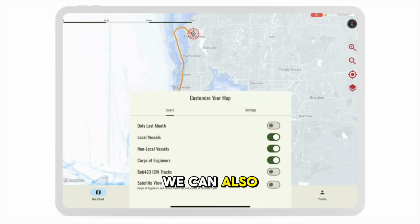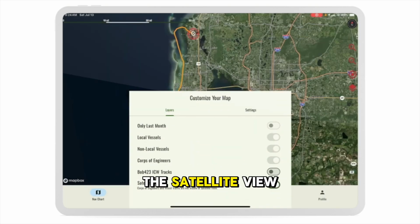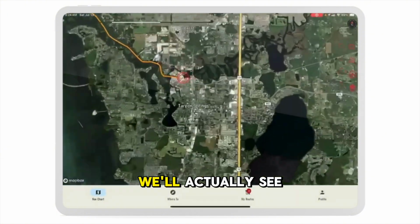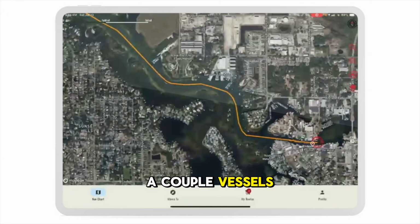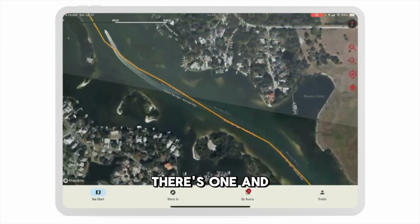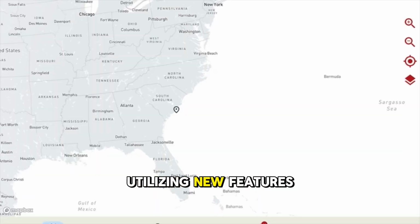We can also try another feature, the satellite view. And here, if we zoom in, we'll actually see a couple vessels on Ditch's smart path. There's one and another. Again, utilizing new features in Ditch V2, let's take a look at a troublesome spot on the ICW that has received a lot of attention on the ICW Cruising Guide by Bob423 Forum.